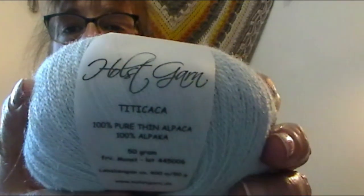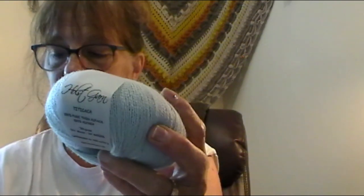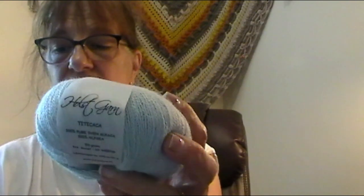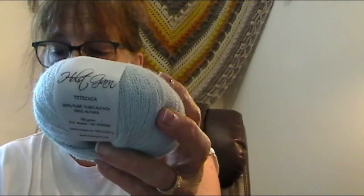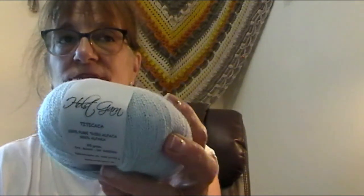This is called Titicaca. Okay, and it is 100% pure thin alpaca. This color is Monet. There are 400 meters to 50 grams, so probably about 425 yards. I got two of those. And then I got two of these ones.